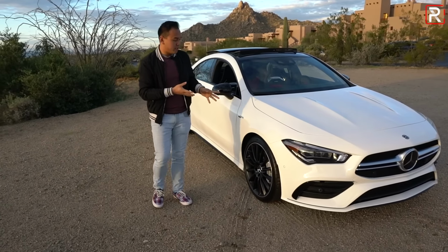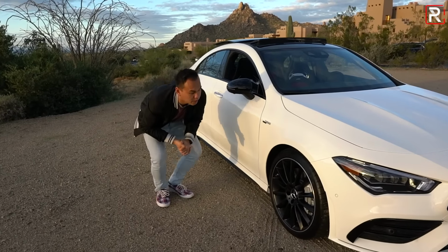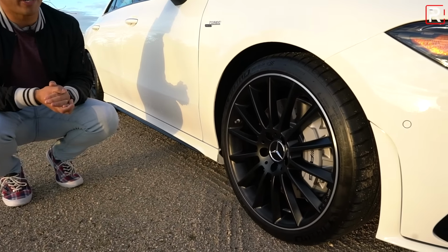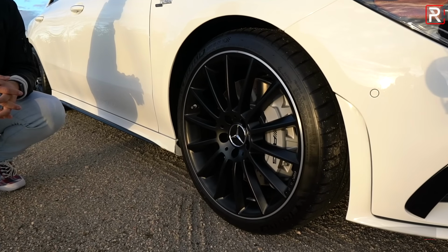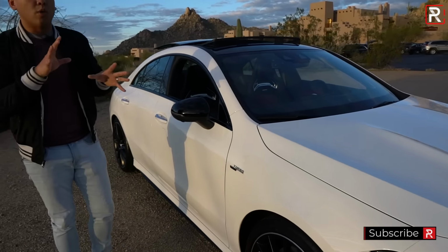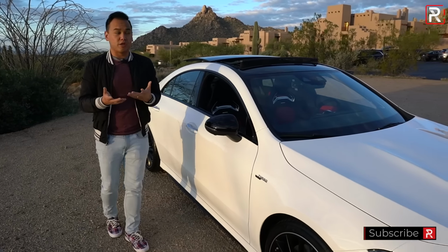Now looking at the wheel choices, this one here is an optional 19-inch wheel. They're wrapped in 245/35 series tires. You can see it's got AMG-specific brakes. The rotors are cross-drilled and vented. Overall, I like the black look with the polar white exterior. This is exactly what's in nowadays, especially when you go for the night package.